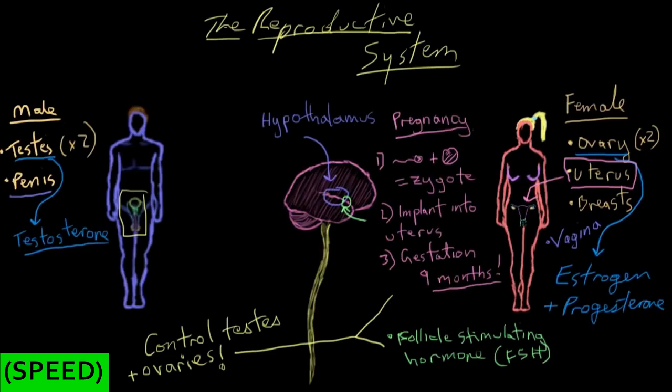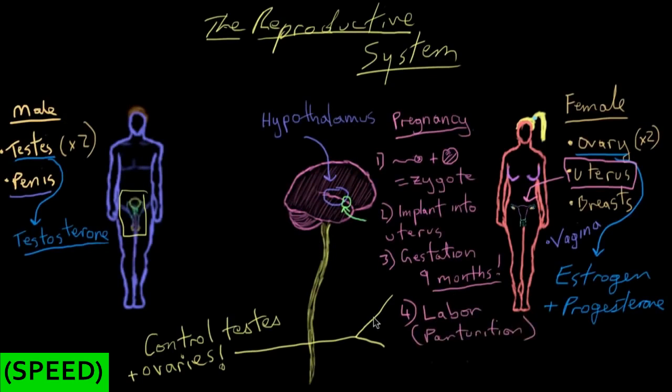When the baby's ready to come out of the uterus and into the world, a number of hormonal changes take place in the mother's body. This signals her to start getting ready to push the baby out of her body. In other words, give birth to the baby. She then goes through a process called labor, also known as parturition, to give birth to the baby. After the baby's born, the last step is to give him or her a name.